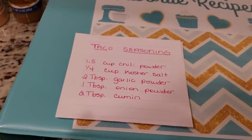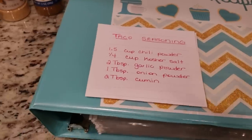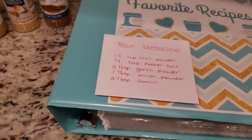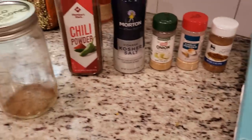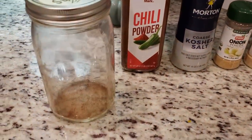So this recipe came from Jennifer over at A Country Life. I will link her channel and her Instagram below. She shared it on Instagram and put it in a highlight. But I just am gonna reuse this same jar.